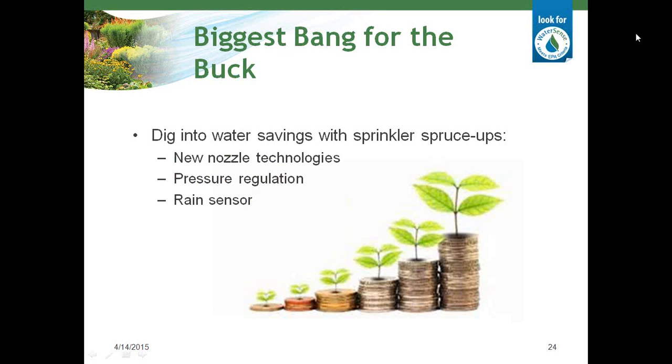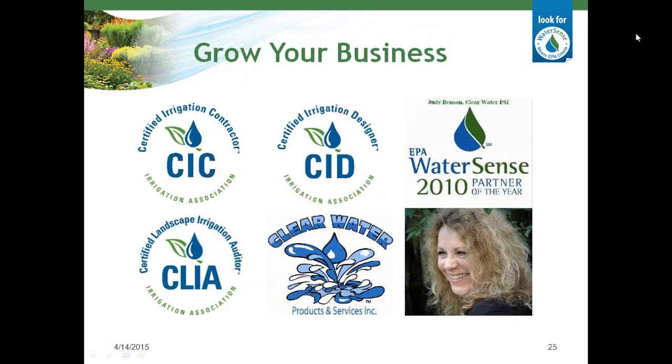So get out there, give your customers the biggest bang for the buck, and install high-efficiency nozzles, pressure regulation, and the rain sensor. Making the most of our sprinkler Spruce-Ups can really increase revenues and stop water waste. The water savings, they're going to add up, and they're going to add up to beautiful landscapes. So my last slide includes some insight into my personal experience in the industry.